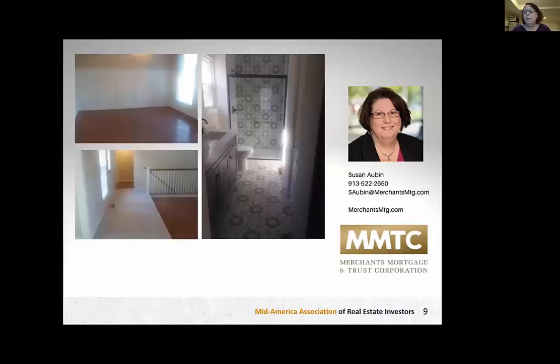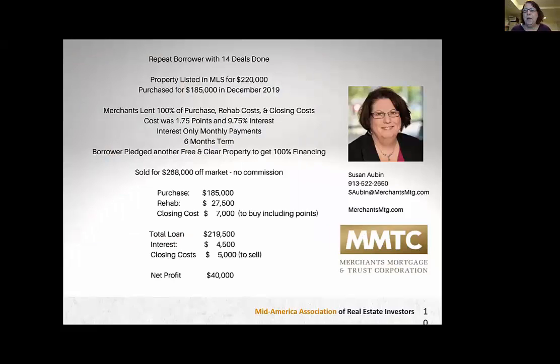So I have a borrower who purchased this property. Now you've got a couple other pictures. Yeah. So I have a borrower who purchased this property in December of 2019. Here we go. There's some details there. It was listed on the MLS for $220,000, and it was listed for a little bit, maybe a month or so. So he put in an offer for $185,000, and it was accepted.